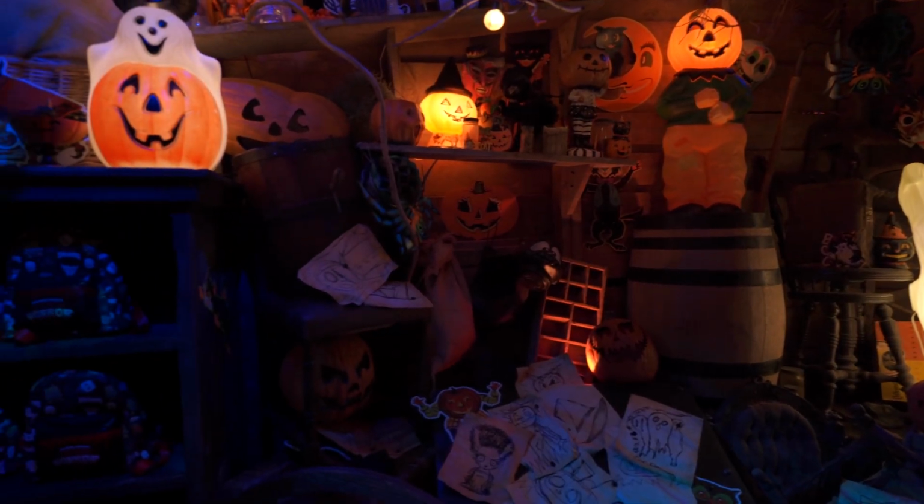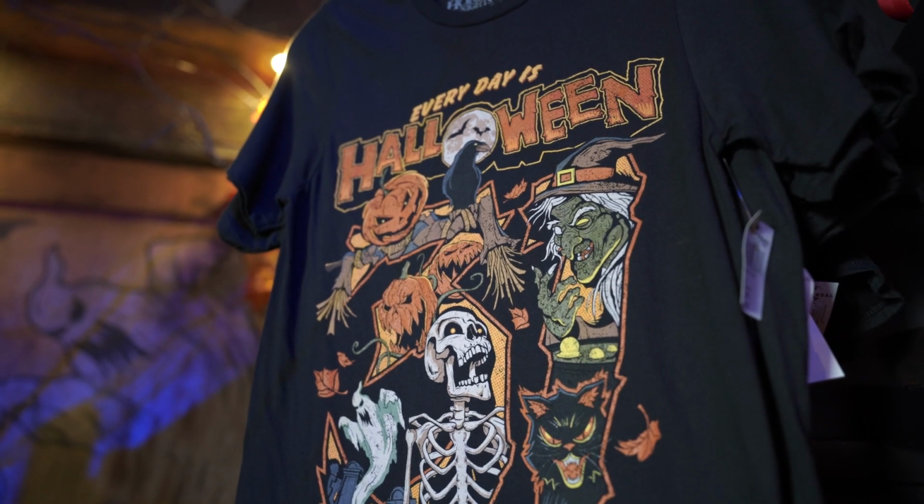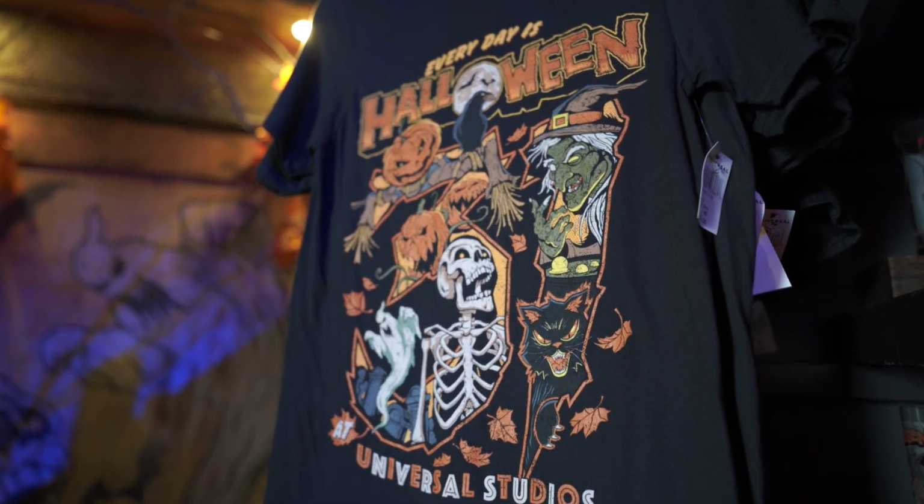It is beautifully themed as always, and all of this new merch is actually really cool. I love this traditional Halloween retro vibe. Universal's doing a great job with kind of honing in on that retro feel for its merchandise. I think it's great. I think it looks so good.